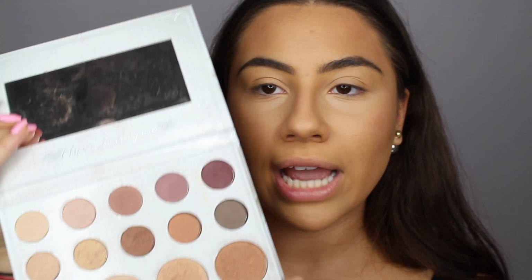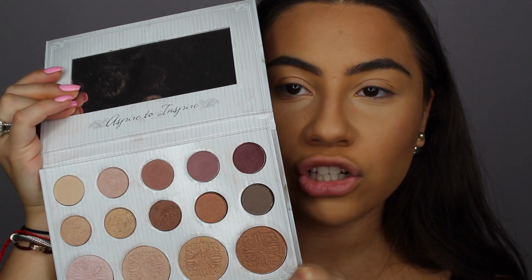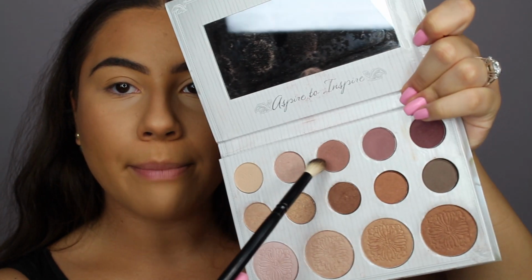And she has more mauve shades in this palette, so I'm gonna go for that mauve look today. Nothing too crazy on the eyes, but definitely something that will pop a little bit. First, I'm gonna take my Morphe B81 blending brush. This is one of my favorite blending brushes because it's a little bit more tapered at the top. And I'm gonna go into this matte mauve shade right here and use it as my transition color.